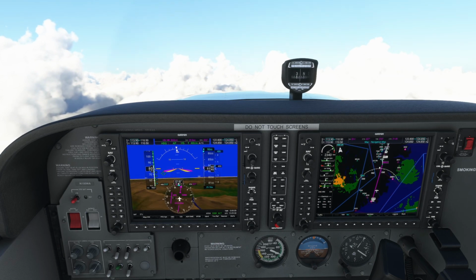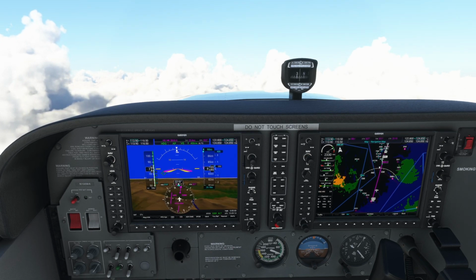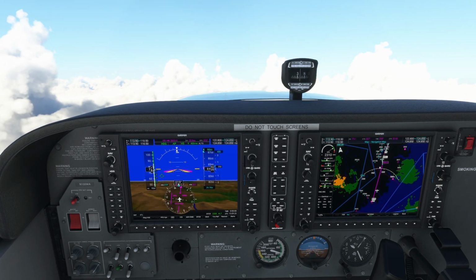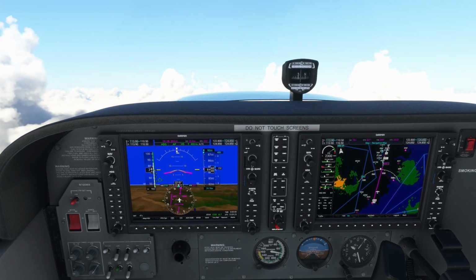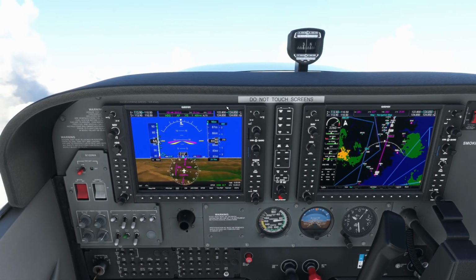What else is there? Custom coded autopilot. I always seem to struggle with the autopilot on the default Cessna 172. Not sure why. Either it violently pitches up or pitches down depending on what I'm trying to do. So hopefully that's been improved. Accurate fonts on the Bendix units, which is cool. And the other thing is the engine management part.